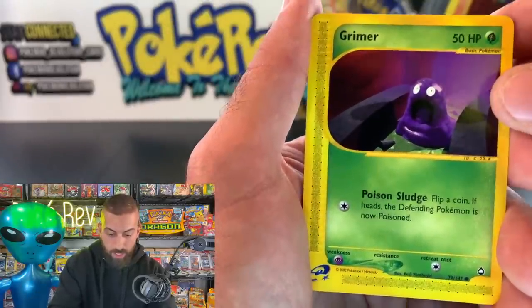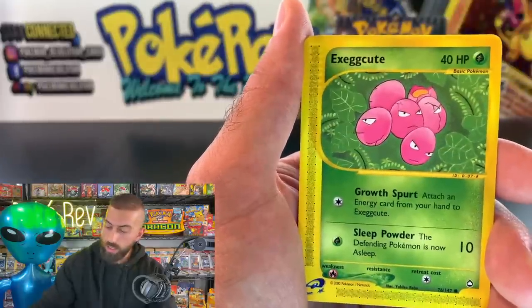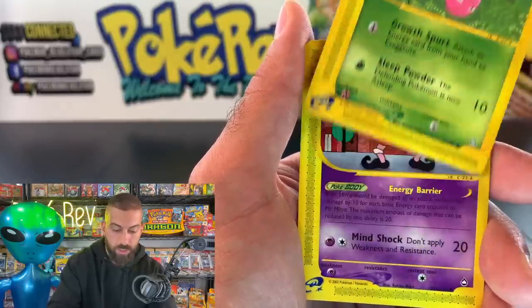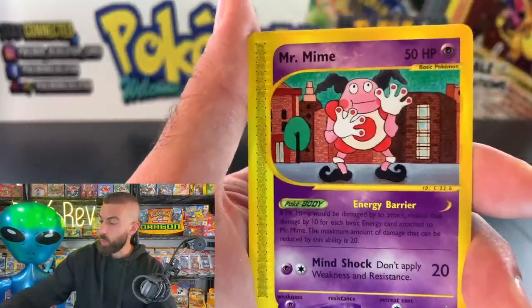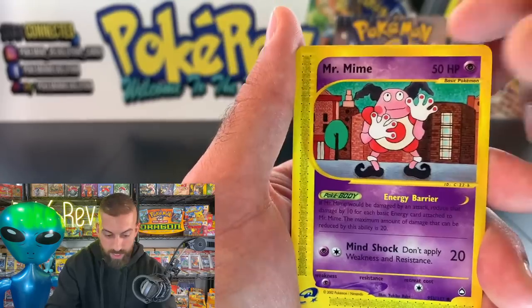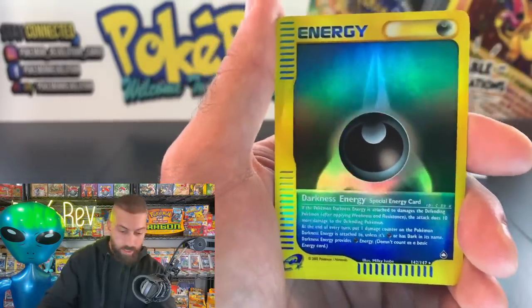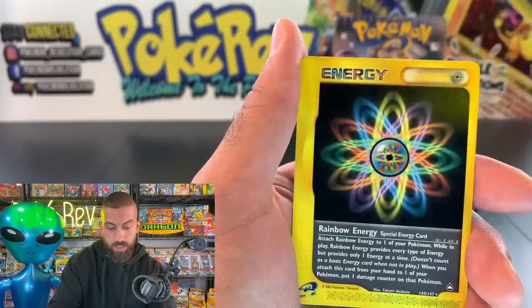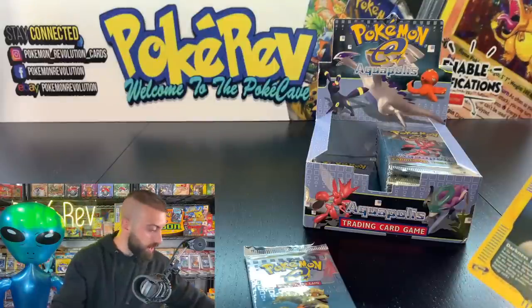Vulpix, a Grimer. So I think if we get a holo hit, it would be the next card. Execute. The Mime is back. What do you want from us, Alien? Please help us here. The Darkness Energy is the reverse, and the Rainbow Energy. Okay, so we got Darkness Energy, Trainer card as the reverse.